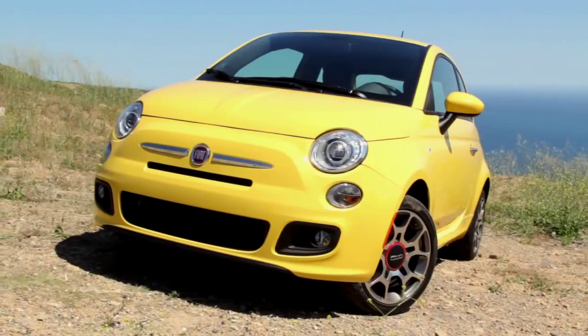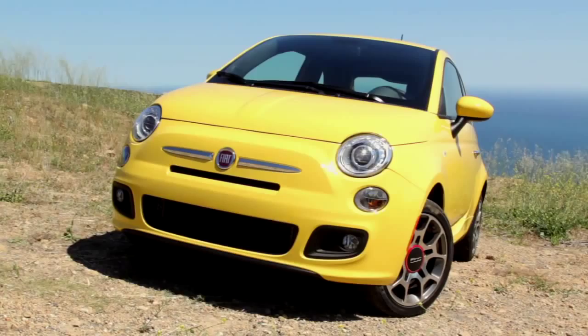If you ever find yourself in the middle of a street riot, just make sure you've got one of these next to you because they're so easy to push over and set on fire. It appears a lot smaller than everything else on the road. And then you get inside and the reverse is true.